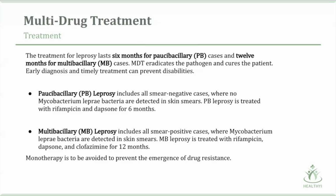Finally, let's look at the treatment for leprosy. Leprosy treatment involves multi-drug therapy, MDT, which lasts 6 months for paucibacillary, PB, cases and 12 months for multibacillary, MB, cases. MDT eradicates the pathogen and cures the patient. Early diagnosis and treatment can prevent disabilities.